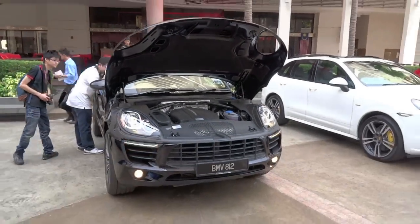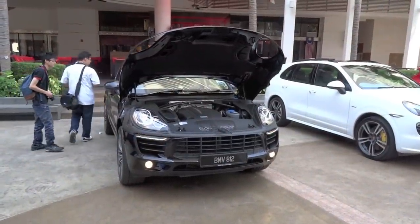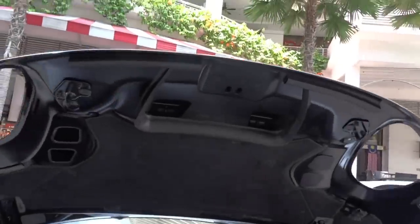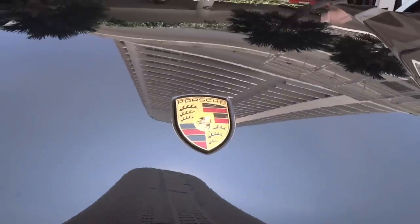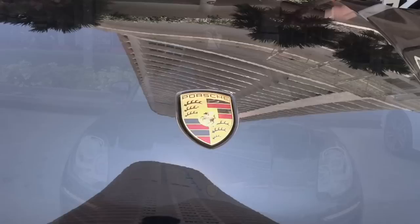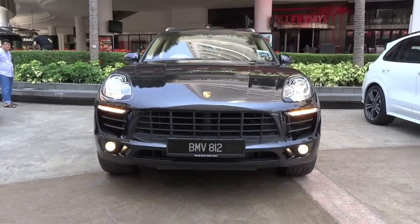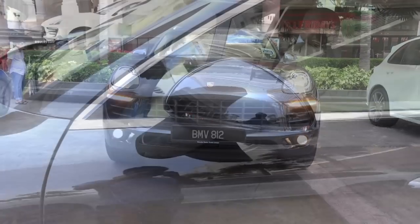The 0 to 100 sprint takes 6.9 seconds onto a top speed of 223 km per hour. Malaysian spec Macans get the optional 75-litre fuel tank as standard, and the combined fuel consumption for the Macan 2.0 turbo is rated at 7.2 litres per 100 kilometres with carbon dioxide emissions of 168 grams per kilometre. The Macan gets an active all-wheel drive system.